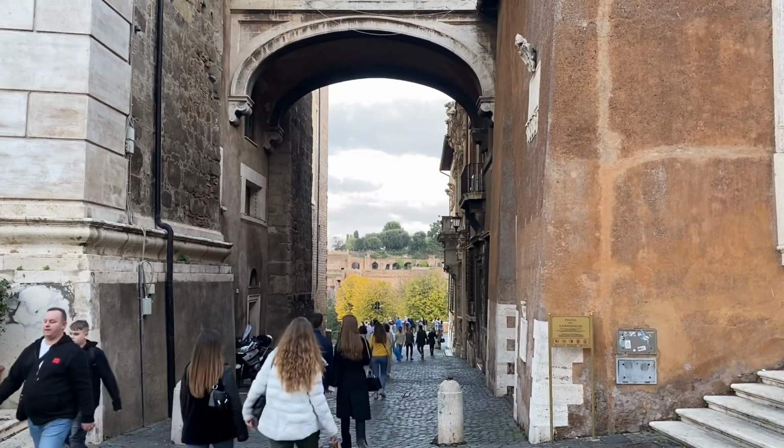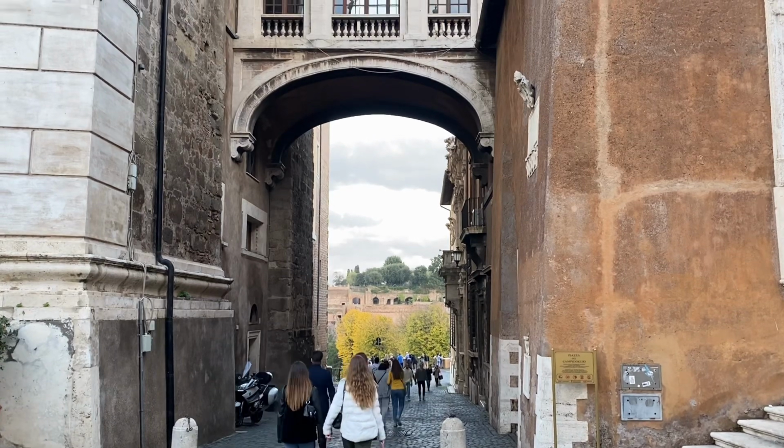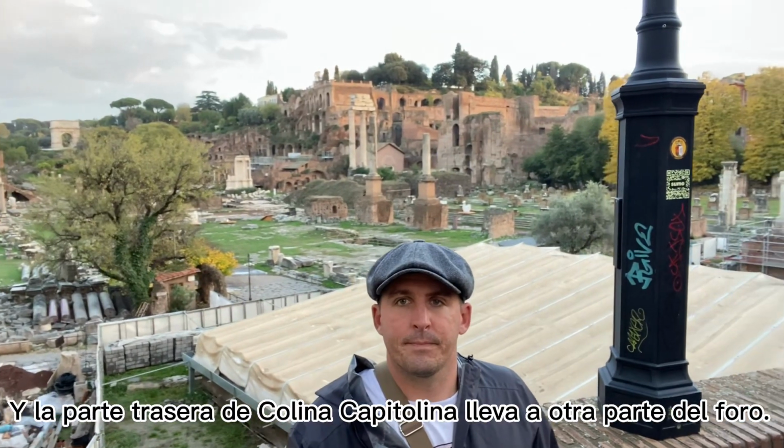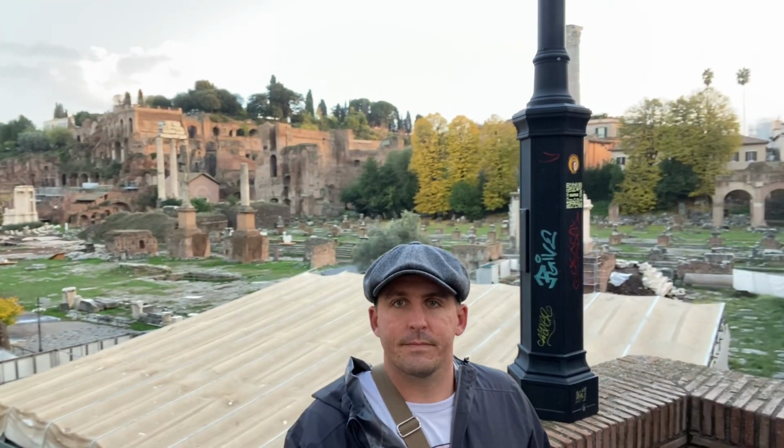Oh, we did! And the backside of Capitoline Hill leads to another view of the Roman Forum.